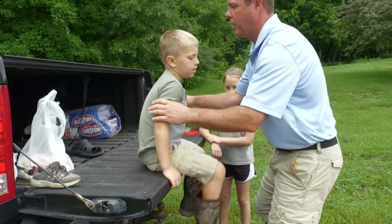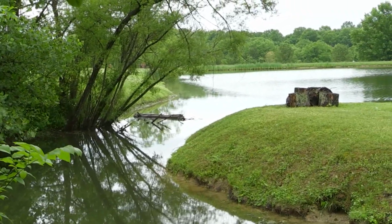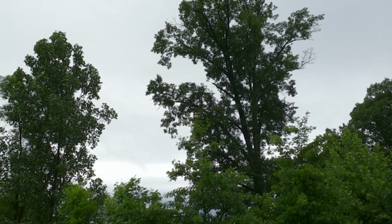All right. Hop down. All right, you ready? Now. Here, Campbell, here's your fishing pole. Listen, these already have hooks on them, so be careful, okay? Okay. Campbell, can you get the crickets? Yes, sir.